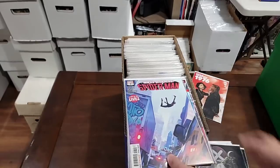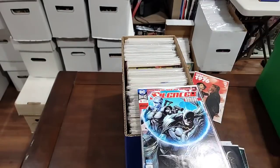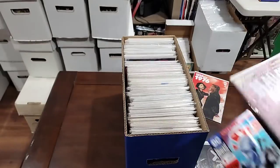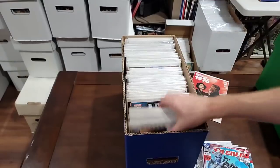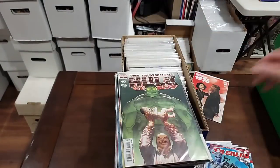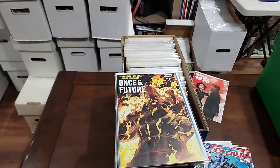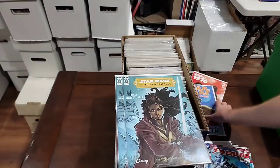All right, X-Men. We're pulling the Miles. We're pulling the Daredevil. We're pulling the Venom. Not worried about Silencer. This is that Robin King book. Let's see. No, I guess number 1's Immortal Hulk we're pulling. Web of Venom Wraith we'll pull. Once in Future. No, Star Wars we're pulling.